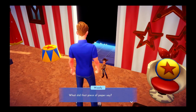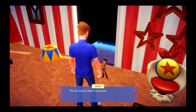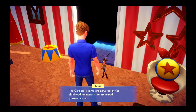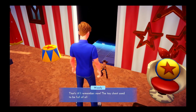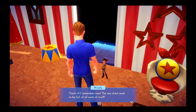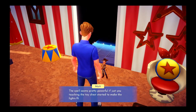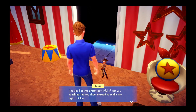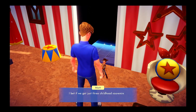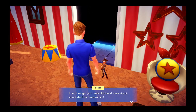What did that piece of paper say? This toy chest was enchanted by Merlin. The carousel's lights are powered by the childhood memories from treasured possessions lent by other villagers. That's it! I remember now. The toy chest used to be filled with all sorts of stuff. The spell seems pretty powerful if just you touching the toy chest started to make the lights flicker. I bet if we got just like 3 childhood souvenirs, it would start the carousel up.